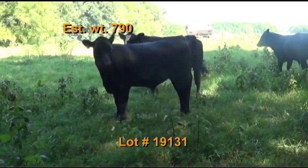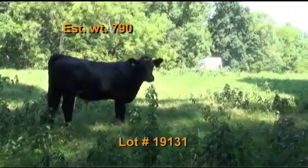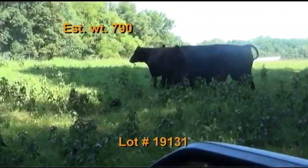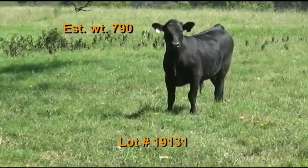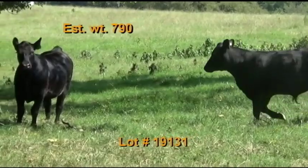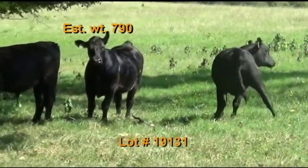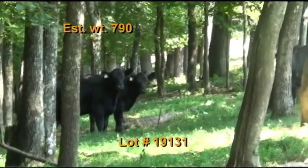Lot 131 is the Jack Gilbert consignment, Elkmont, Alabama. Alabama BQA certified. 75 steers estimated to weigh 790 pounds. The grade 100% number ones. Again, Tennessee Beef Alliance cattle. There's 71 black and black baldies and 4 smokies. They're home raised out of the Angus or the black Simmental bulls. Sim-Angus bulls.